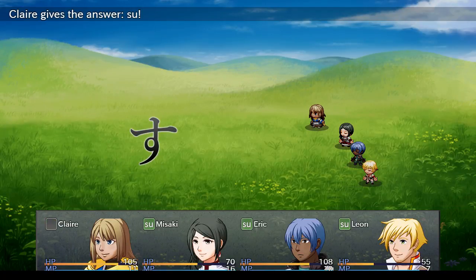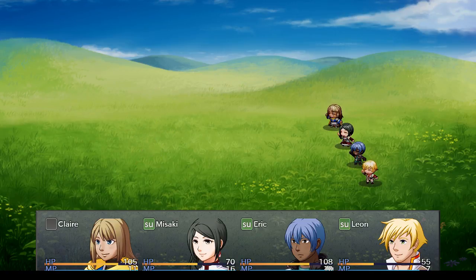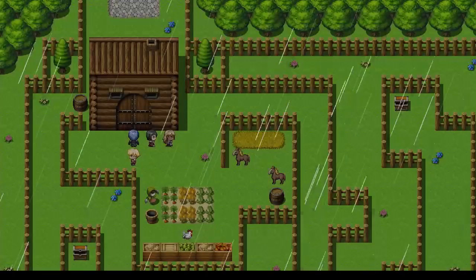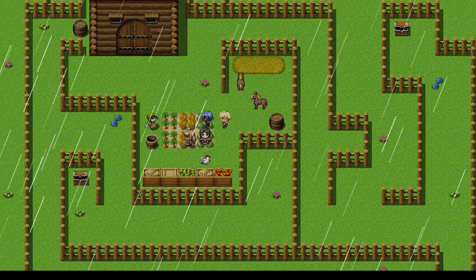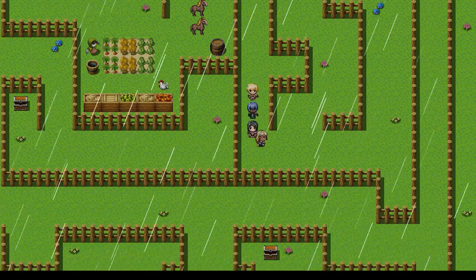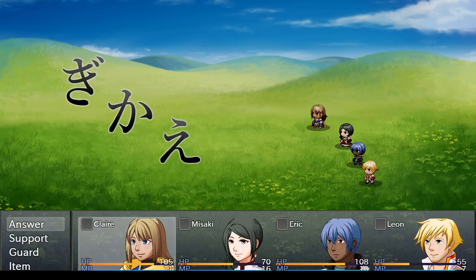Alright, so one of you gets to attack first. And there you go. Alright, level up. Oh, we're one EXP short of a level. Which is great. We didn't need that EXP anyway. But yeah, no, I remembered. Only now, you have to go all the way around the farm to get to that barrel in the upper left. Because I have been to this part before.